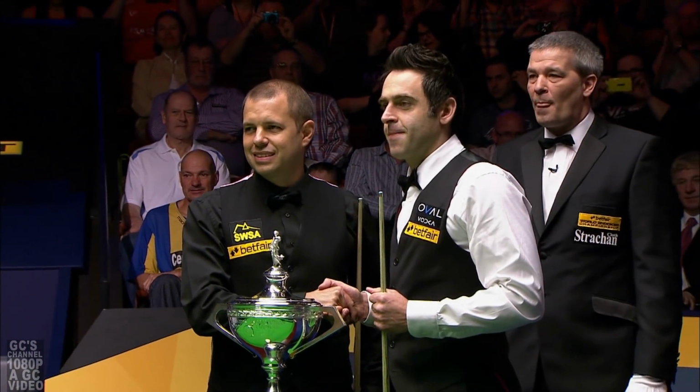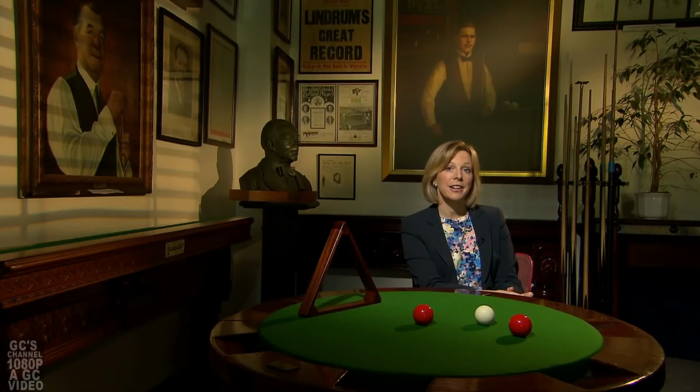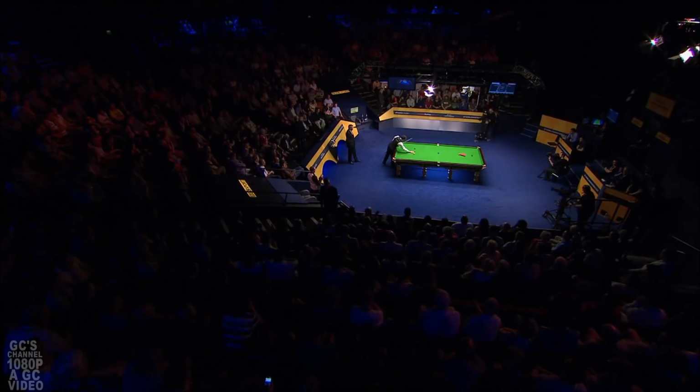If this was all new to the modest Hawkins, it didn't show. He certainly wasn't overawed. In fact, they shared the first six frames in fine style. There was a break of 50 or above in each one of them. Let's pick them up in frame seven then. Frame seven, Ronnie O'Sullivan to break.